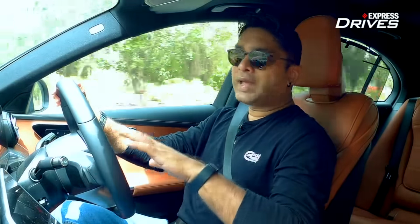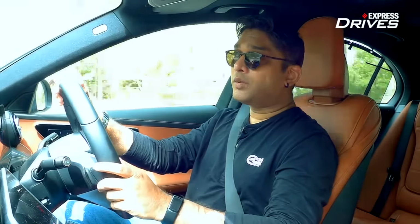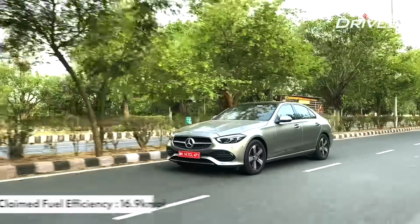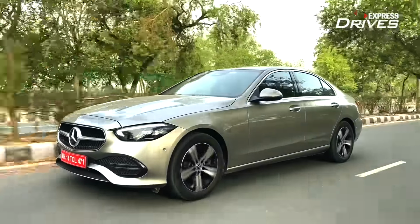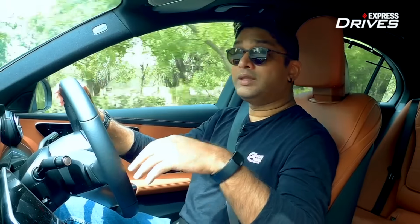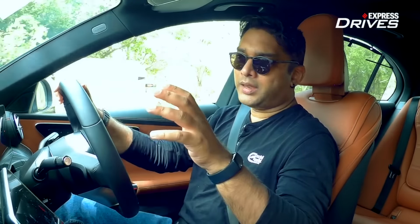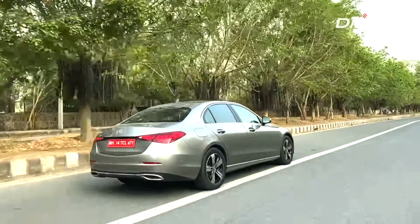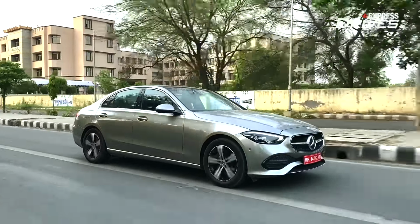Now it is mated to a 9-speed automatic, and that is a lot of gears, yes, but that is also the reason why it is fuel efficient. According to the ARI figures, it returns around 16.9 kilometers per liter. Now that is quite impressive. But when you step on the gas, that's where the 9-speed automatic starts to get a bit confused. It's not too sure when to upshift, downshift, and the confusion continues when you use the paddle shifters. So there is a bit of a problem there. Not a problem, but there is a bit of a lag there, and it's not really the fastest transmission box.